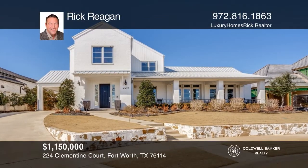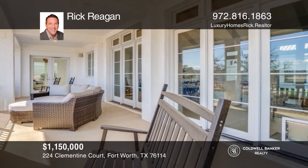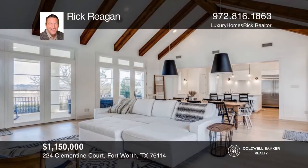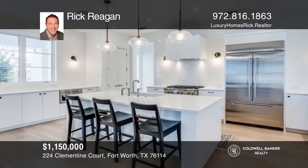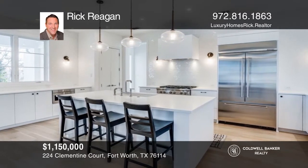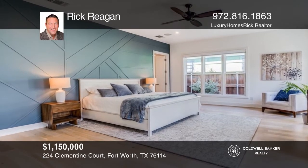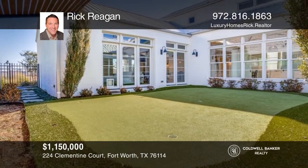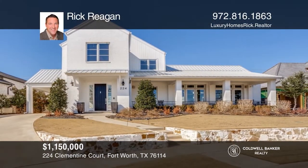This amazing, custom-designed, modern farmhouse home, built by Ramsey Shaw, is within the security-gated subdivision of Rivercrest Bluffs. Check out the fabulous covered front porch with dynamic views of the Trinity River and trails. The open family concept with natural lighting, outdoor putting green, and direct access to the Trinity River won't disappoint. Don't miss your chance. Plan a tour with Rick Reagan today.